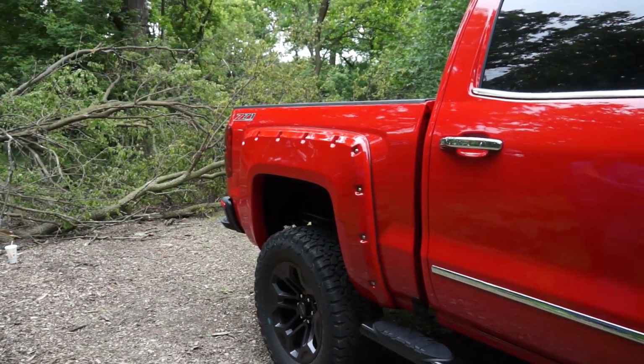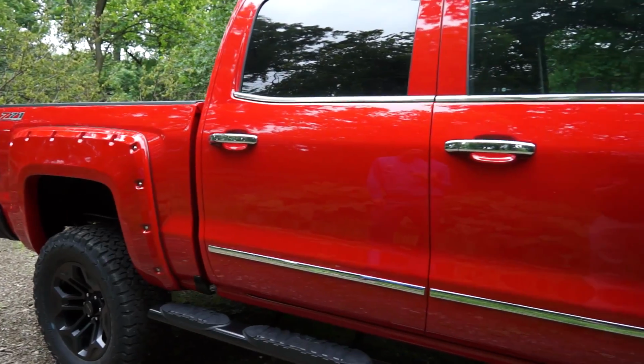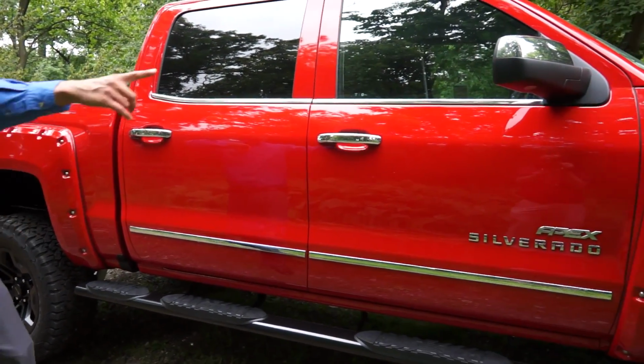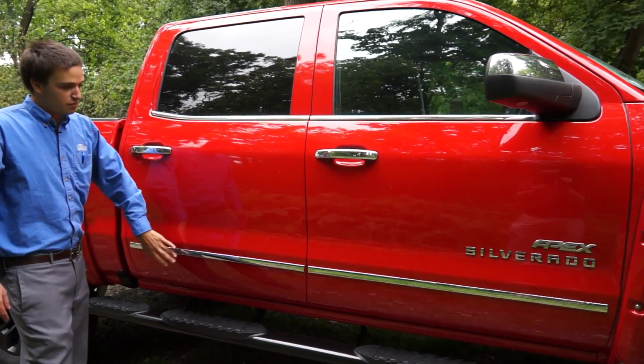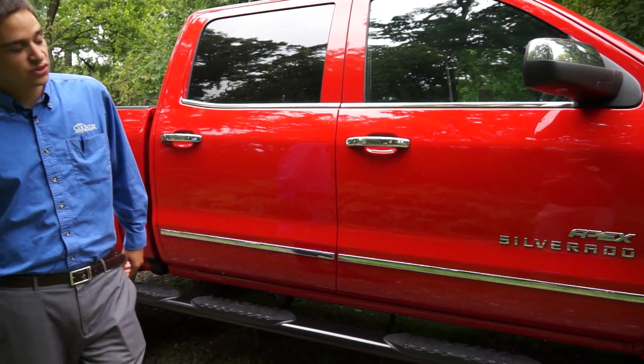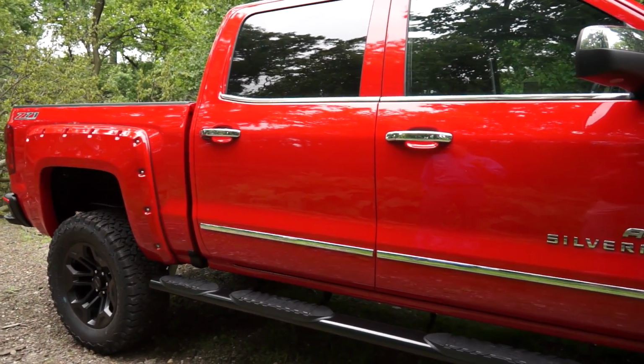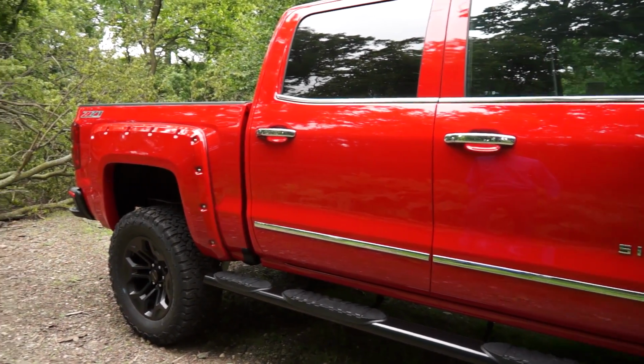When you're looking at it from the side, I mentioned they left a little bit of chrome on the front. They also left some chrome on the side. So we have the mirror, the door handles, and then the body side moldings along with the logos. And it is nice. The black and red look really nice, but having a little bit of chrome there kind of sets it off really nicely.